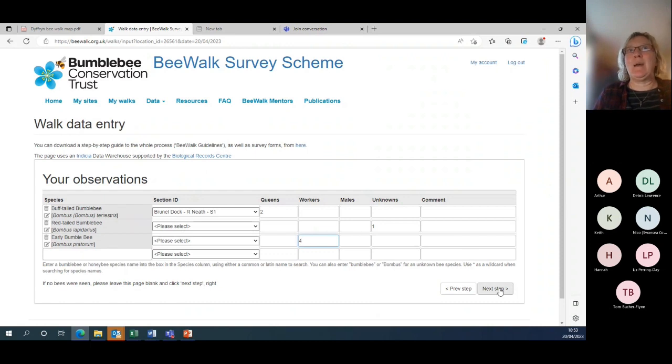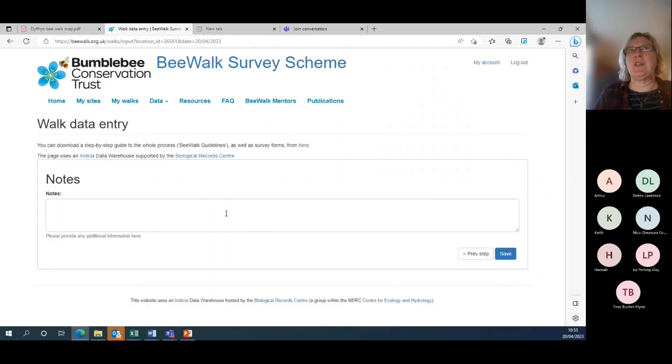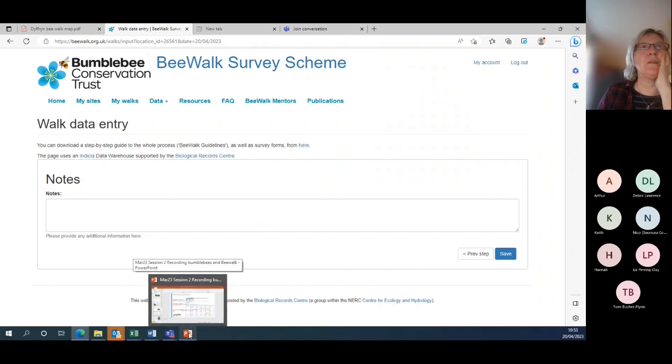The next step is just to add any notes. So, for example, if you did your bumblebee transect and one of the sections was across a meadow that had been cut in early July and all the flowers had gone, then you might want to make a note of that and the impact that it has on your bee walk. So any notes can go in there. Okay, I'm obviously not going to save that now because it would be false data.